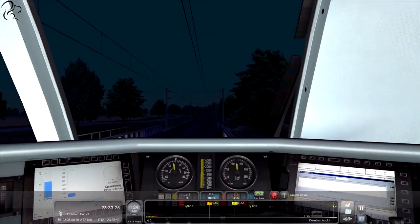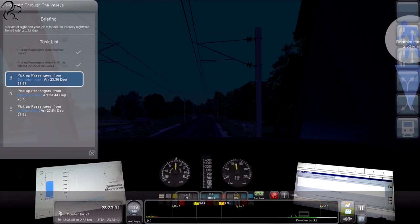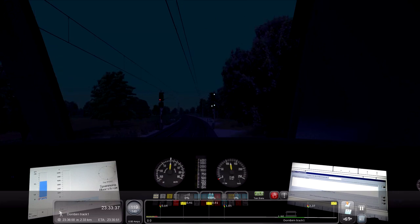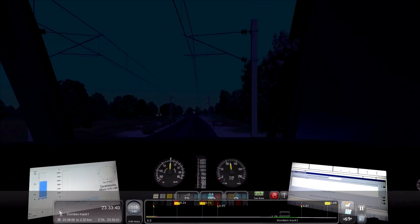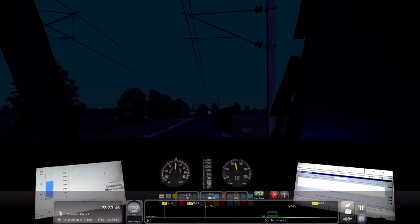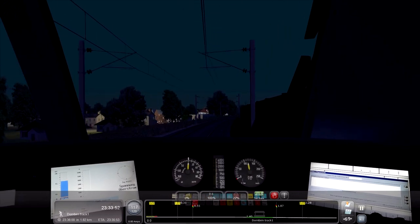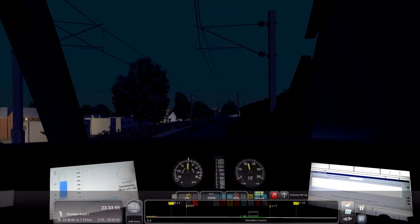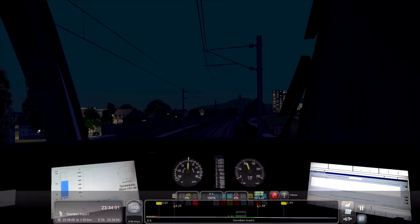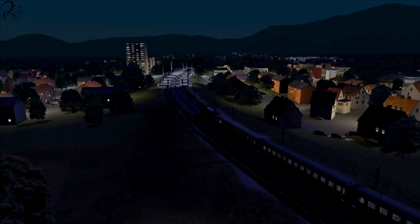Here we go. We're approaching our destination. And it looks like we're just about on time. I figure we can freewheel our way in. We're just under 120. We might need a better brake to get down to 110. Let's get the brakes on. There we go. Oh wow. This is pretty cool.